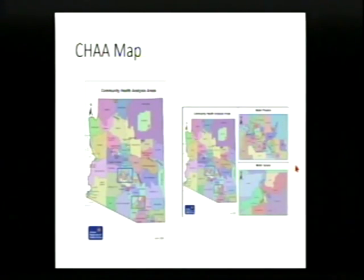Metro Phoenix, which is highlighted here in this smaller box, has a lot of dispensaries. I'm not sure how many they have off the top of my head, but Metro Phoenix has a high population density, therefore they have a lot more pharmacies. They have one dispensary per 10 pharmacies, and they've allowed about 500 in the state. Those can now move around the state freely as they wish. They're no longer restricted to these community health analysis areas.